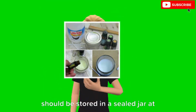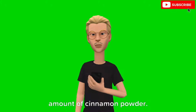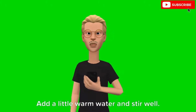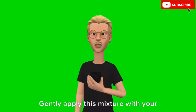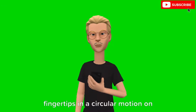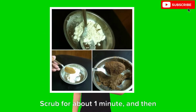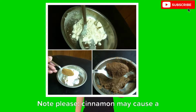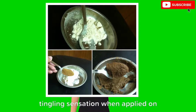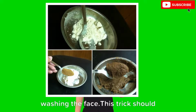Cinnamon plus oat flour. Mix a teaspoon of oat flour with the same amount of cinnamon powder. Add a little warm water and stir well. The mixture should be the consistency of very thick cream. Gently apply this mixture with your fingertips in a circular motion on your face. Scrub for about 1 minute, and then wash your face thoroughly with cold water. Note please, cinnamon may cause a tingling sensation when applied on the skin, but it will disappear after washing the face. This trick should be used no more than twice a month.